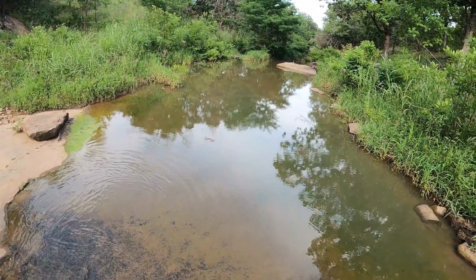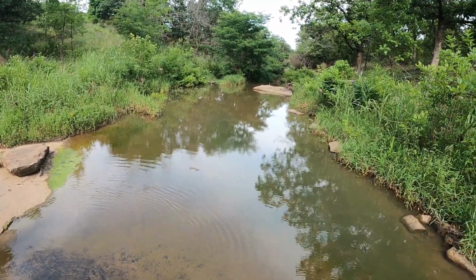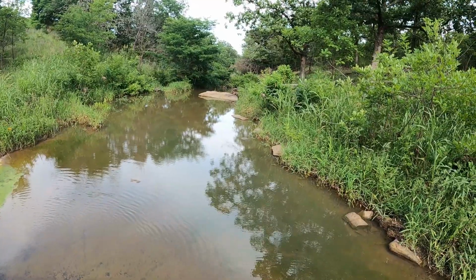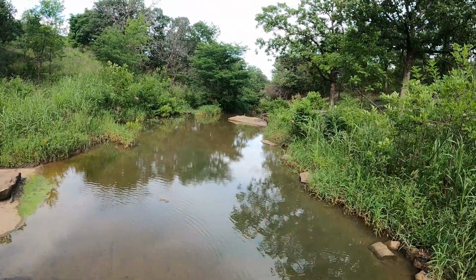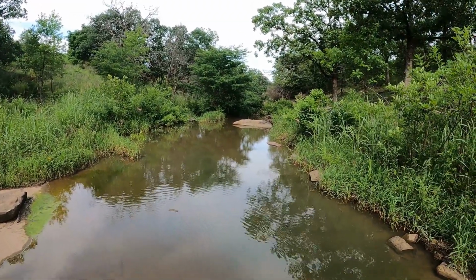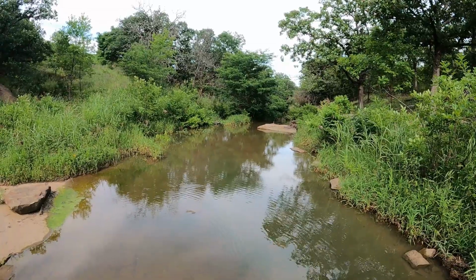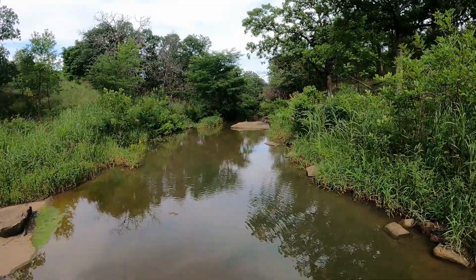What year was that big flood? A few years ago, we had a big flood and the water was all the way up past here, and there's a house, I don't know, 300 or 400 yards down this creek, and we were able to float all the way back to see that house. The water was way up.